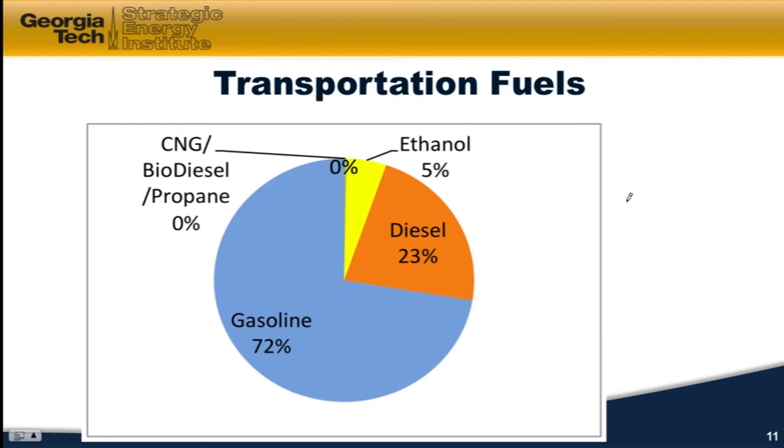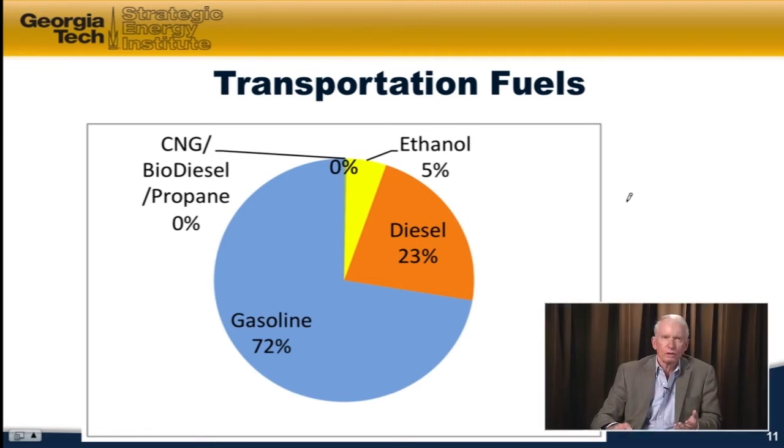What are the other transportation fuels? I mentioned natural gas liquids as transportation fuel. The gasoline, of course, is the big one at 72%, diesel at 23%, but the other one is ethanol, which is 5%, and we're going to look at this in the next lecture. And you can see compressed natural gas, biodiesel, and propane, when you round them off, are less than 0.5% of our total transportation fuel. So natural gas liquids are not significantly important in our transportation base.